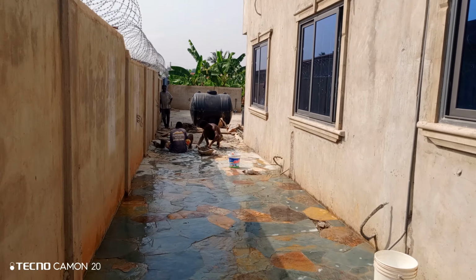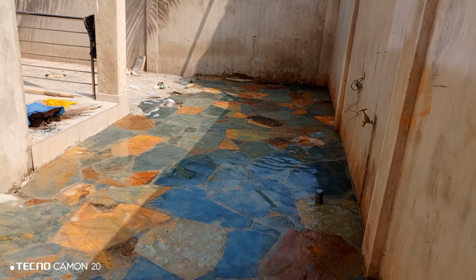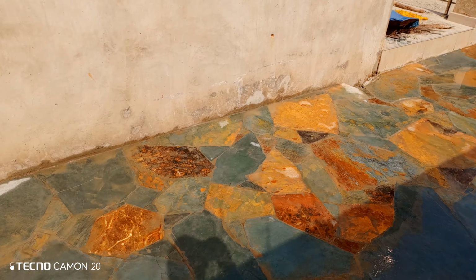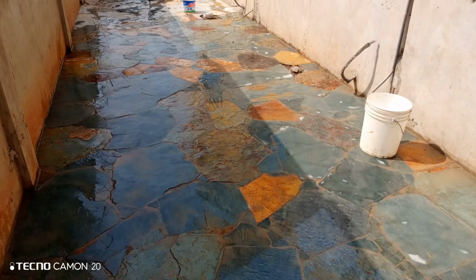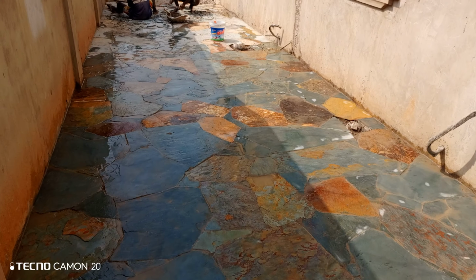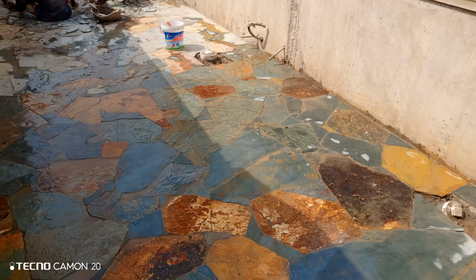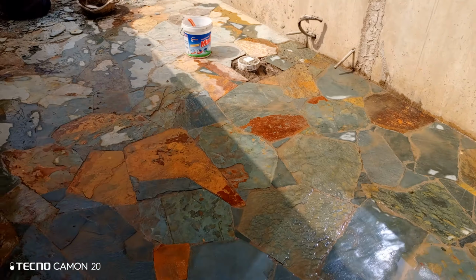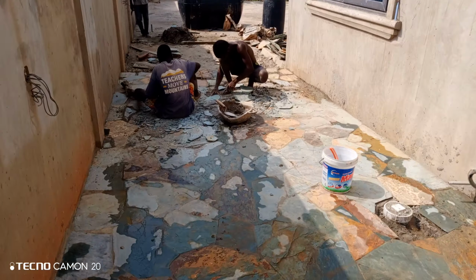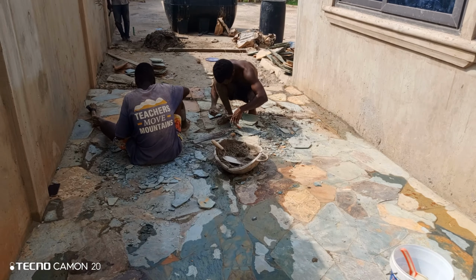After the installation, you take one day and wash the stones so that you do not see dirt on them and they look so beautiful. This is not the finished job, but we are in the process of installation, as you can see. Our service is available across the country. You can give us a call and we will come and do an amazing job for you, as we have been doing for all my customers around the country.